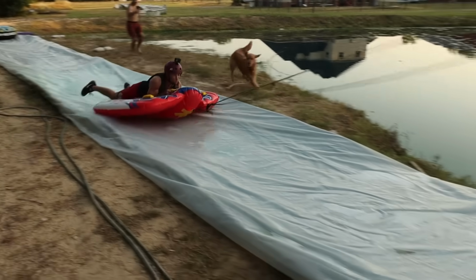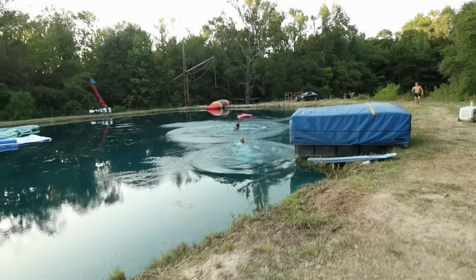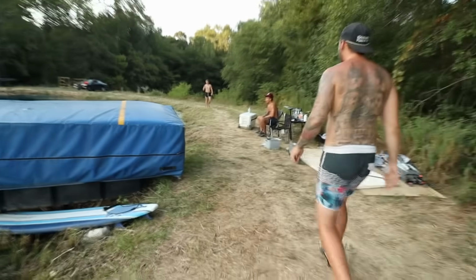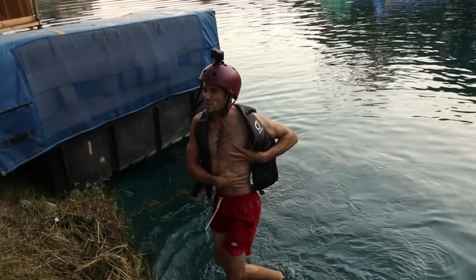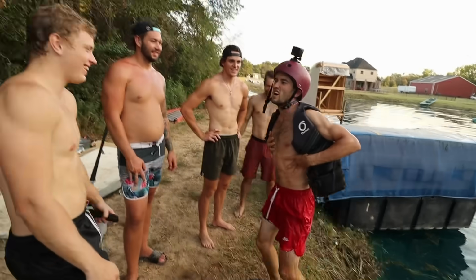3, 2, 1. Oh! Wind knocked out of him. Such a weird impact right here. I was gonna say, what hurt the most? Oh yeah, such a weird impact here. There was such a bright light.